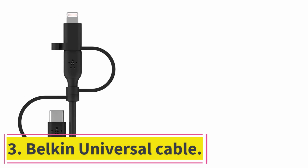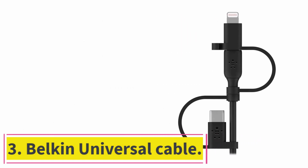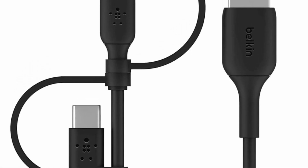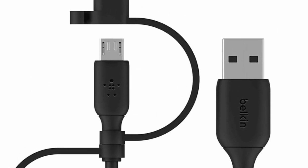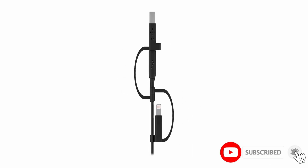At number 3. Belkin Universal Cable. If you're a proper mobile maven with Samsung smartphones alongside your iPhone favorite, you might want a bit of versatility. Well, this Belkin Universal Charger can do it all. Well, not everything, but it can charge 3 different things, which is enough.